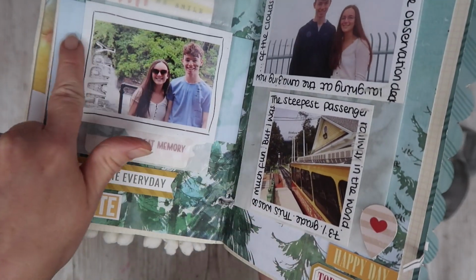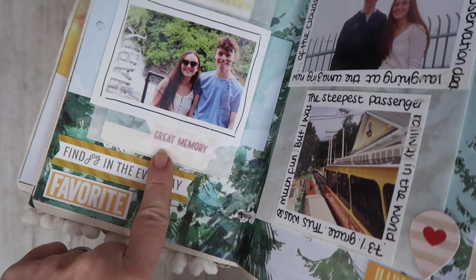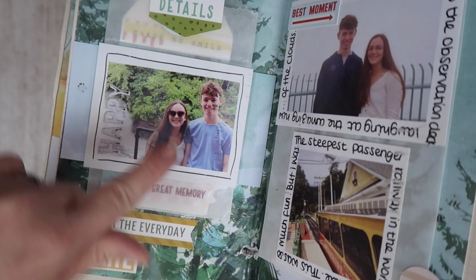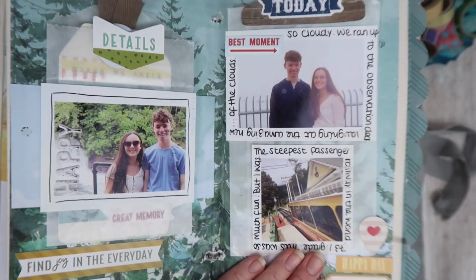And I love the fact that I've stuck the photo there. I've got the wording happy, but you can just see the bottom of the tag there through the glassine envelope. I think that works really, really well. And by me putting details, you kind of know to pull that out.